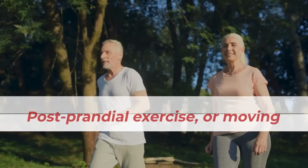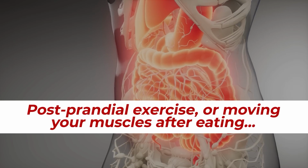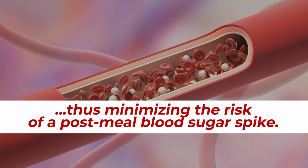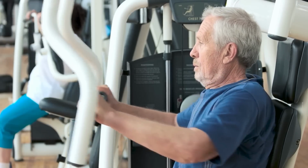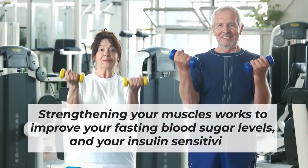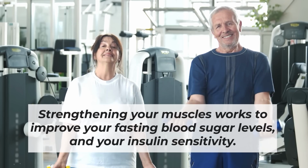Studies also show that postprandial exercise, or moving your muscles after eating, can help to slow your digestion while increasing glucose uptake, thus minimizing the risk of a post-meal blood sugar spike. Anaerobic exercise, meaning weightlifting and resistance training, can actually raise your immediate blood sugar, but over time, strengthening your muscles works to improve your fasting blood sugar levels and your insulin sensitivity.